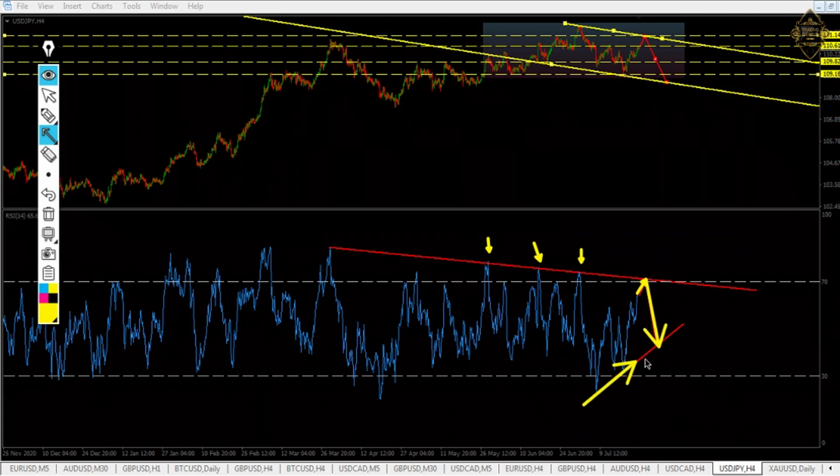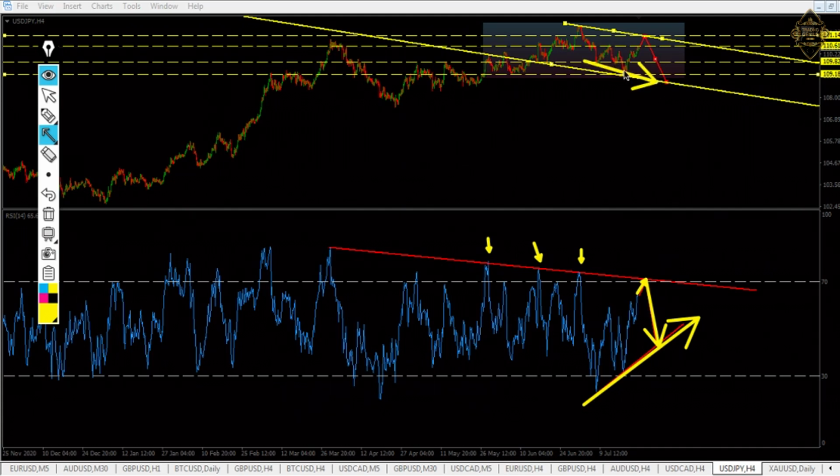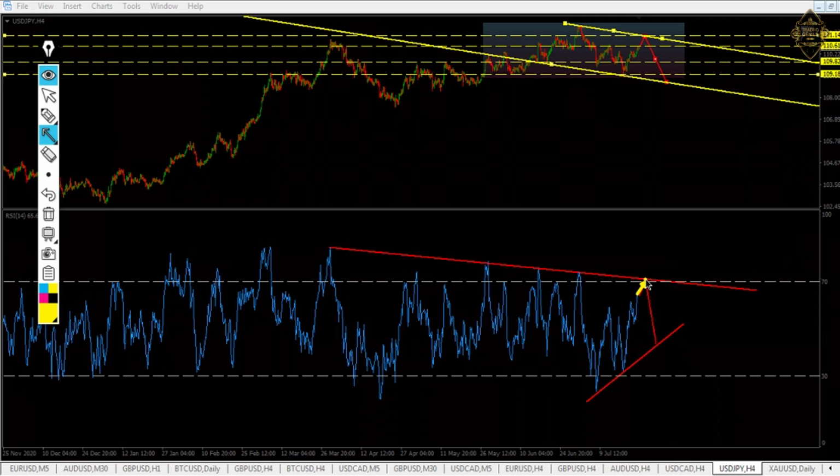And down here, we got a small divergence. As you see it, that pushed the price all that long. So we are also expecting it to touch the upper divergence. Then it's going to fall down. I think everything is very clear, my friend.